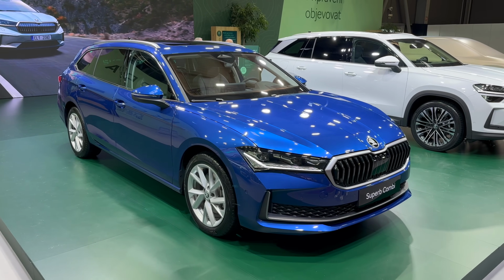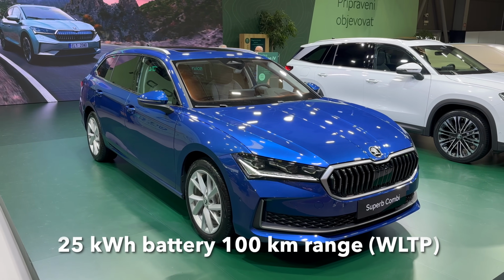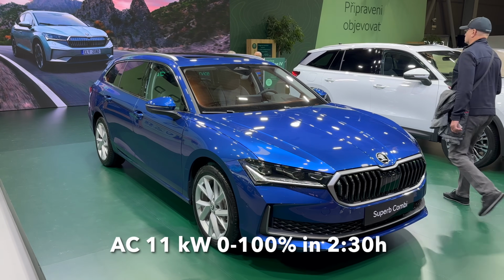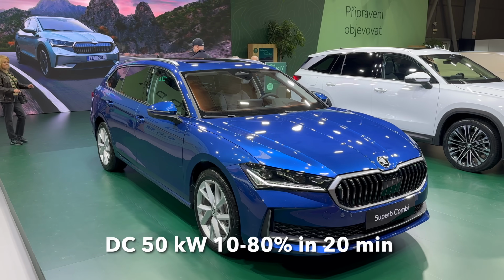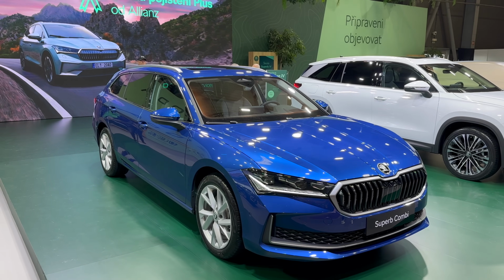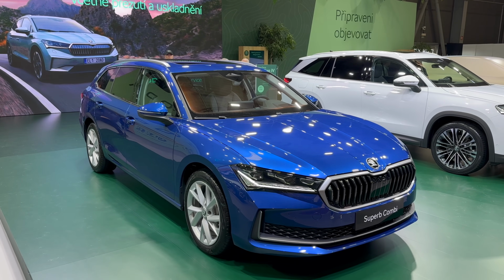So here's the first look of the new Škoda Superb Combi. This is the plug-in hybrid second generation. So instead of AC, it has DC charging as well. You have a beautiful blue metallic color with some chrome details. It would be preferred if it was black sport line package with a blue color, but different tastes. People might like this as well.